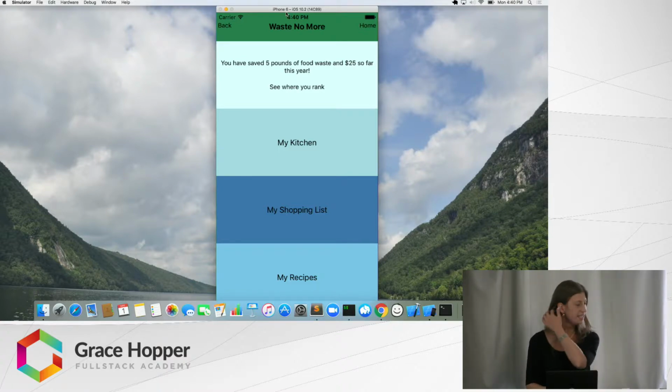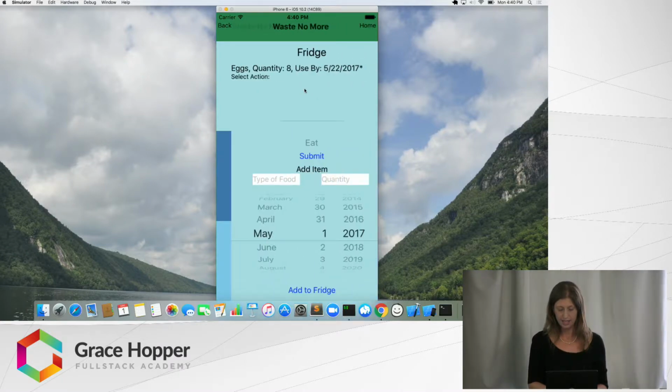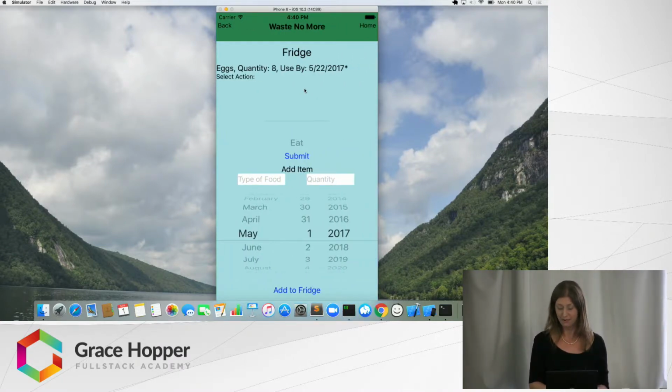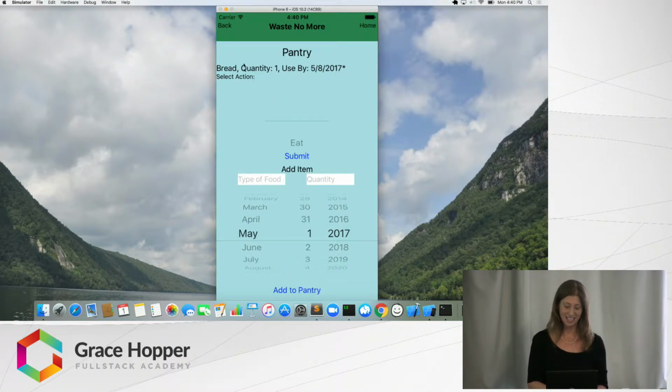So this app deals with all 3 of those scenarios, and it helps you keep track of what you have. So, for instance, this person's very busy with Grace Hopper, has very little in their fridge, but you've got your fridge, you've got your freezer, you've got your pantry.